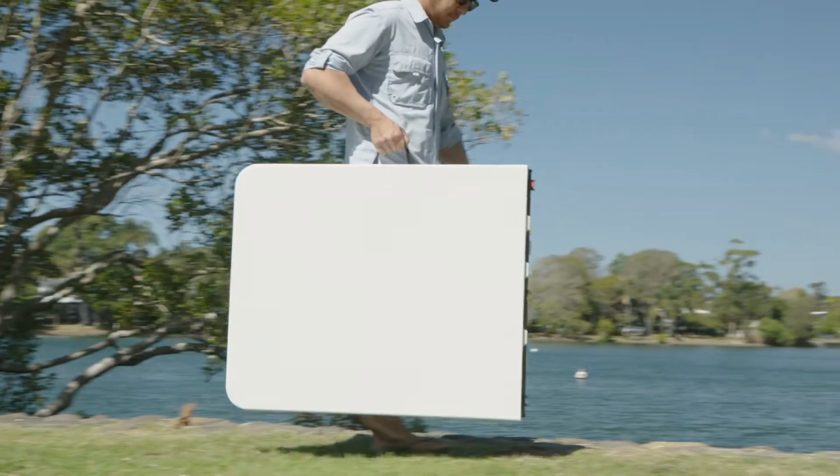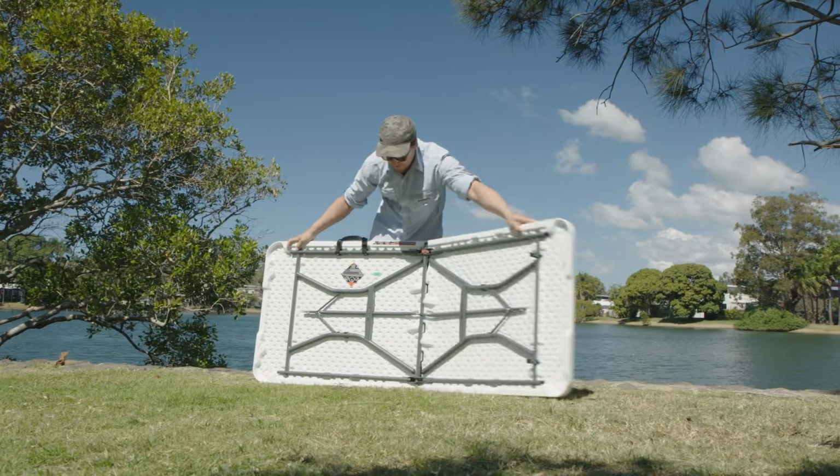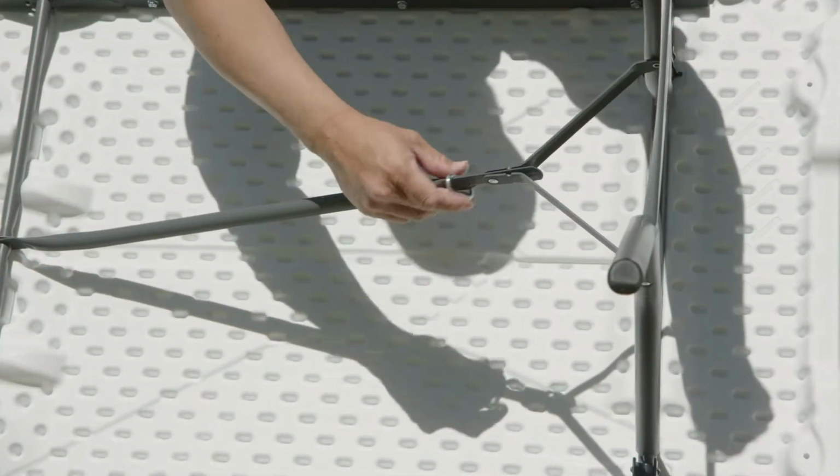The table folds in half, making your life super easy. Storing, transporting, and setting up is a breeze.